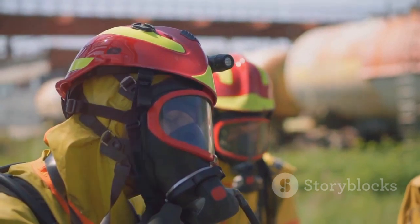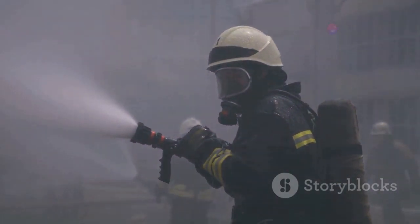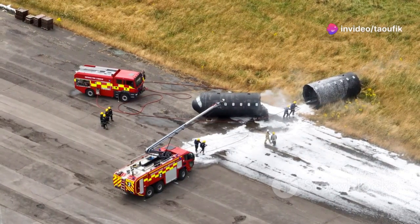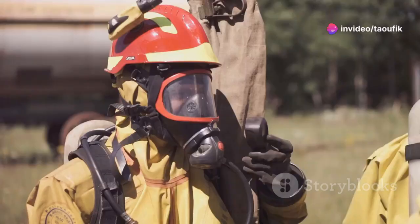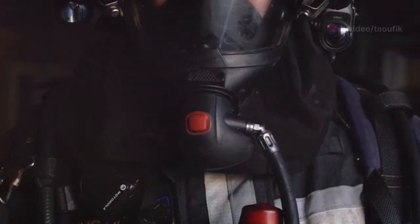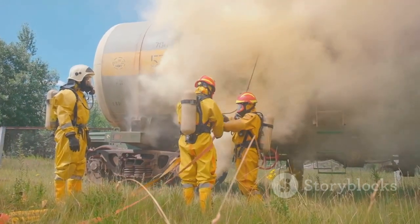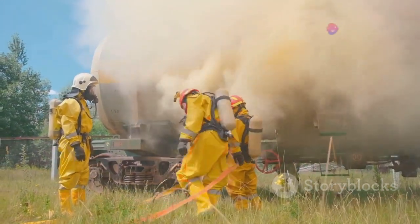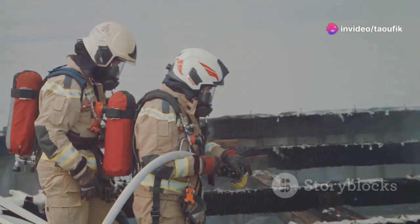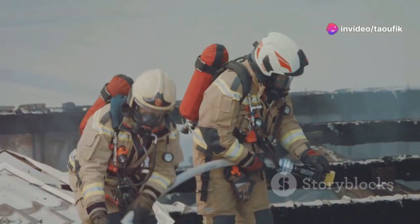Firefighters trained in HAZMAT are like the scientists of the fire service. They know their chemicals, they know how to handle them, and they know how to keep everyone safe when things get messy. We're talking about suiting up in gear that looks like it's straight out of a sci-fi movie, identifying unknown substances, and decontaminating areas with the precision of a surgeon. It's dangerous, it's technical, and it's absolutely crucial in today's world.